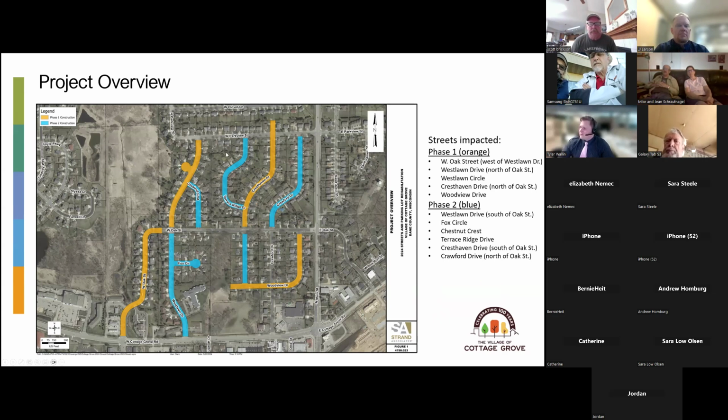The first phase, where the work will generally be completed first, is West Oak Street, west of West Lawn Drive, West Lawn Drive, north of Oak Street, Cresthaven Drive, north of Oak Street, Woodview Drive, and West Lawn Circle here as well. And then phase two is West Lawn Drive, south of Oak, Fox Circle, Chestnut Crest, Terrace Ridge Drive, Cresthaven south of Oak, and then Crawford Drive. So in general, the work will be occurring in the orange streets first, but I'll explain that a little bit in a bit.